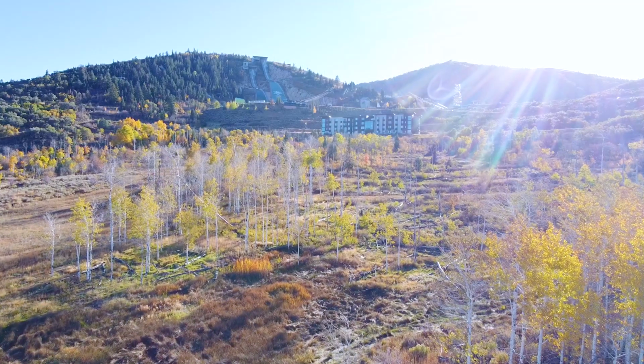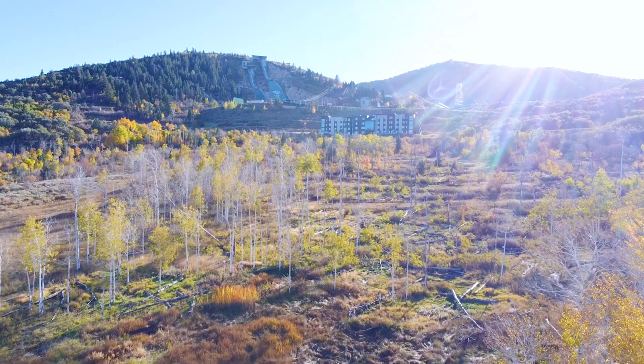I am Jeff Hansen, CTO of Alta Labs. I am at the residences at the Olympic Park here up in Park City, Utah.